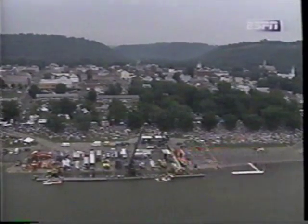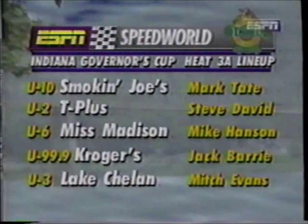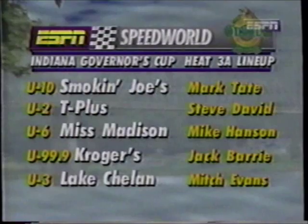Up to the Ohio River and unlimited hydroplane racing, the Budweiser Indiana Governor's Cup. We are getting ready for Heat 3A. Smokin' Joe's on the inside. On his right will be the T+, followed by the Powerball Miss Madison, Kroger's and Lake Chelan as they come under the Madison-Milton Bridge and come down the Indiana side for the start.